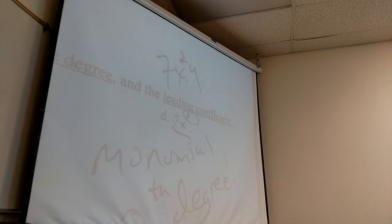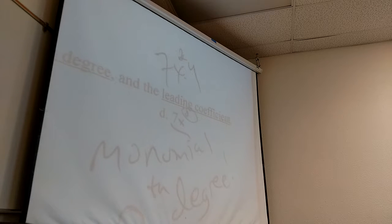So degree doesn't mean exponent, or else we wouldn't have called it degree. We would just call it exponent. Degree means total number of letters I see. It's 2 x's, 1 y. That's third degree.